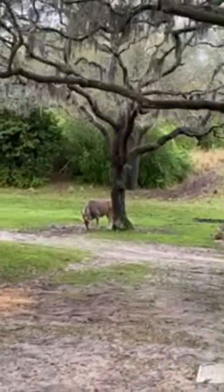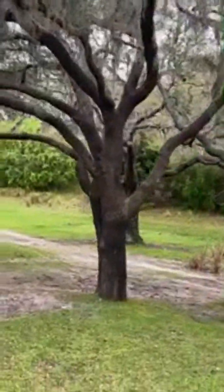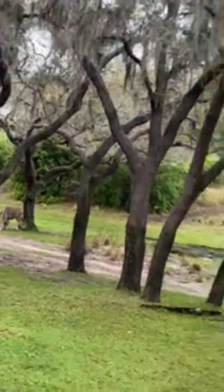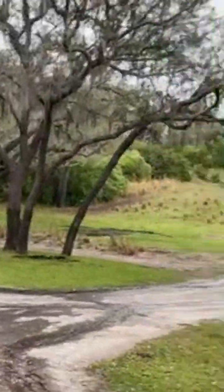Absolutely incredible animals. Now there is a female over there as well, still on that left-hand side. She's a little bit smaller. Female elands will weigh up to about 1,500 pounds. So just a bit smaller.